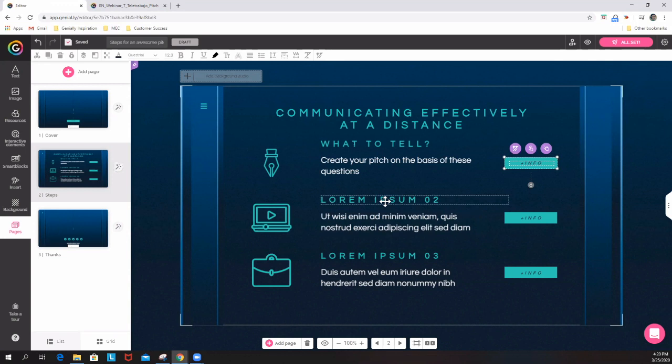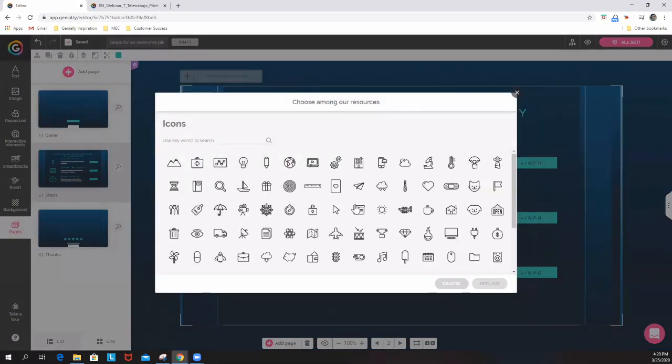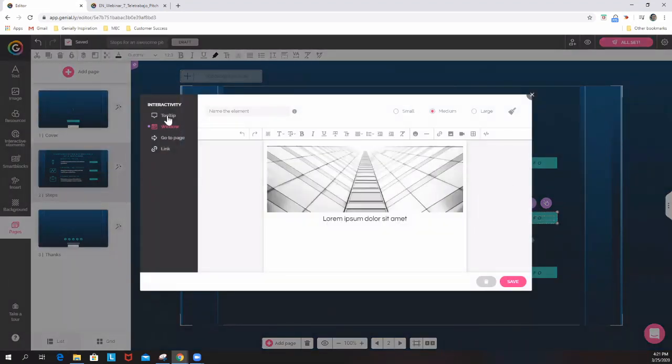Now for our second step, we are going to say, choose the format. And here, what we are talking about is select the structure and format that best fits your objectives. Perfect. And here, I'm going to change the icon again to something that fits our content a little bit better. Let's do this timeline here. Perfect. All right, that's good. Now, the interactivity that I'm going to add here is going to be a tooltip.